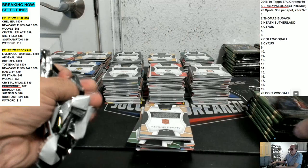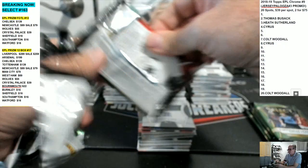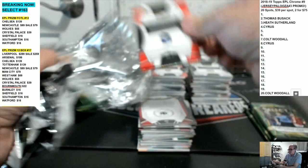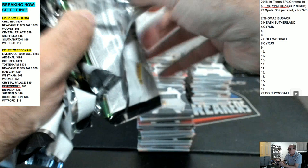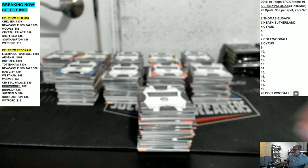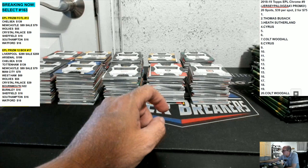This is a Jerseypalooza 3 break, so whoever draws the card serial number closest to 99 without going over will win a spot in Jerseypalooza 3. Jerseypalooza 3 is taking a lot longer to fill than Jerseypalooza 2 did. We filled that in like 5-6 days, 15 breaks, but this one, mainly because we ran into the release of English Premier League Prism. So that's been taking center stage for the last couple weeks, and hopefully we will start resuming the Select and Black Gold festivities as well as other products going forward.